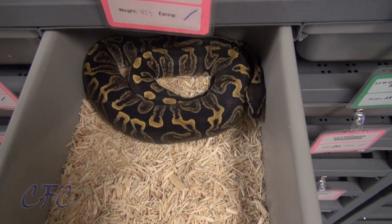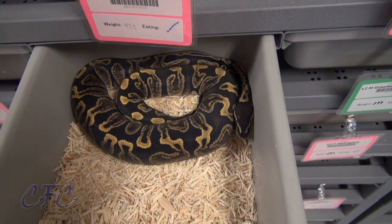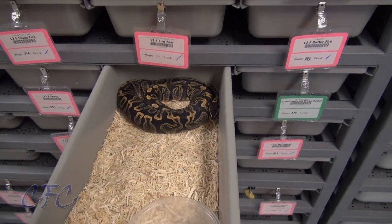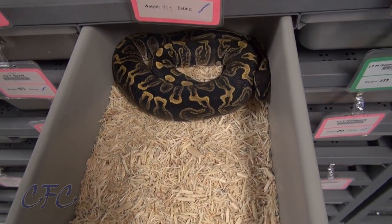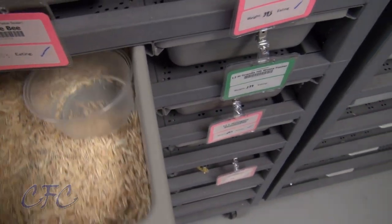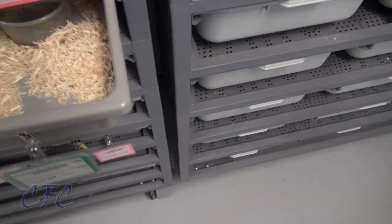GHI is still eating, and he's growing fast. He's probably close to 500 grams now. Last I weighed him, at the beginning of this month, it was 433 grams. And he's eaten every time I've offered since. So I'm hoping by January he'll be 600 grams.